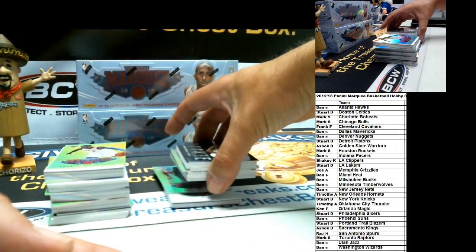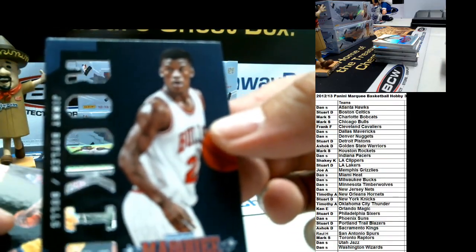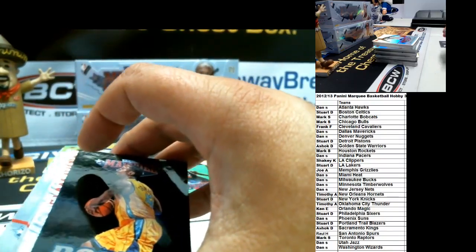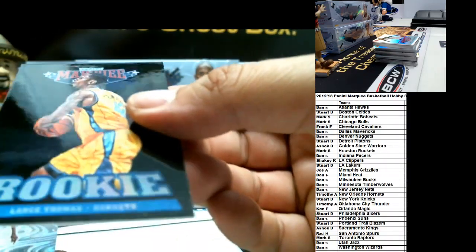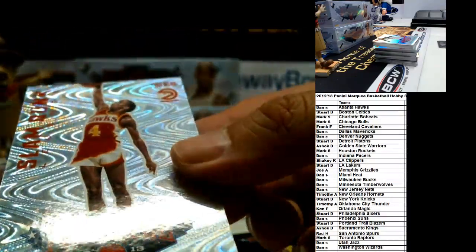And this team went pretty cheap tonight, I think, which I was surprised. A Jimmy Butler rookie for the Bulls. Yep, all card ship. Always. Lance Thomas rookie for New Orleans. For the Hawks and the Free Team, Spud Webb, Slam Dunk Legends.